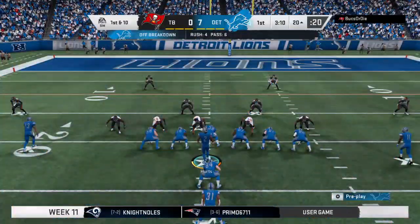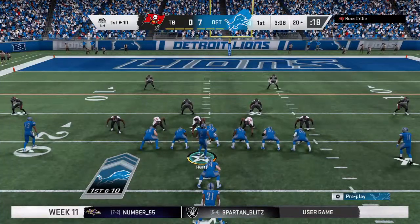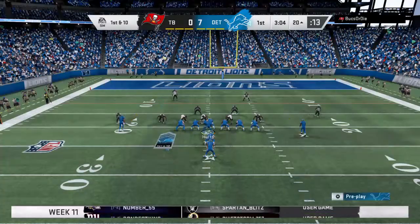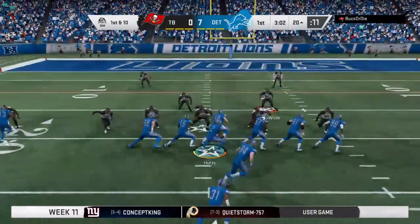Here we go. 18 Gator. Like the 59. I'm here all day. Check. 6-6. Pull it high. Let's go.